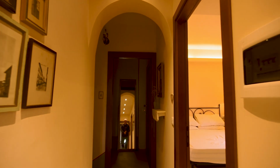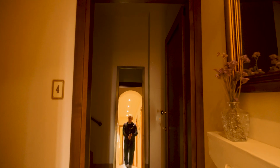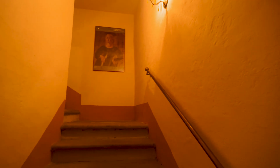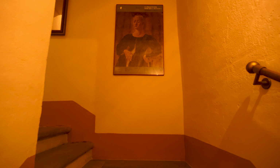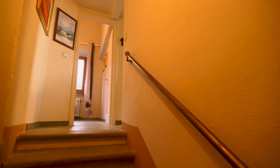Now if we come along here, and then this says number 4, and I am going to turn the light on here on the stairs. And again, as we go up, there's a very nice original tread. There is probably the second most important picture. Again, it depends on your point of view of Piero della Francesca, and that is the pregnant Madonna.